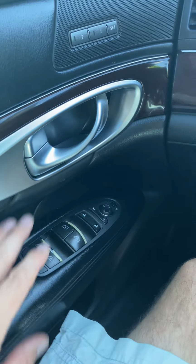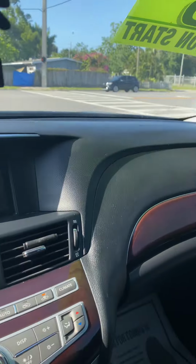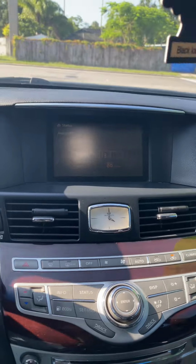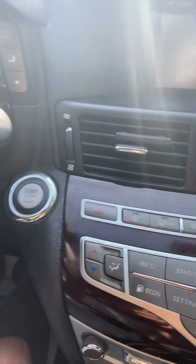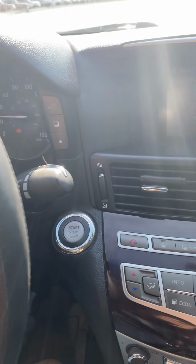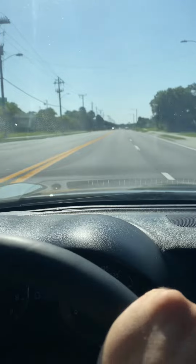Obviously all your controls here to work all the windows. One there as well. As you can see, we are rocking and rolling in this thing. It is a beautiful, beautiful car. Has the push start button right here, so that fires right up. No problems. Runs and drives like a dream.